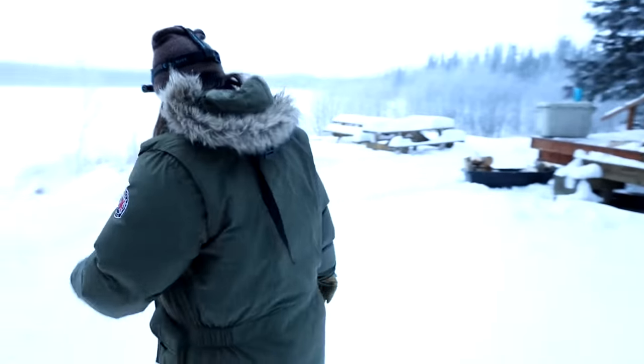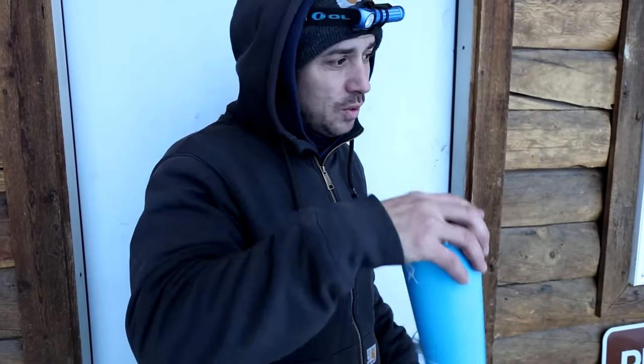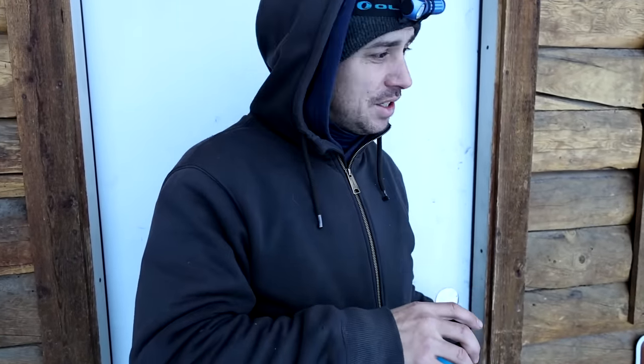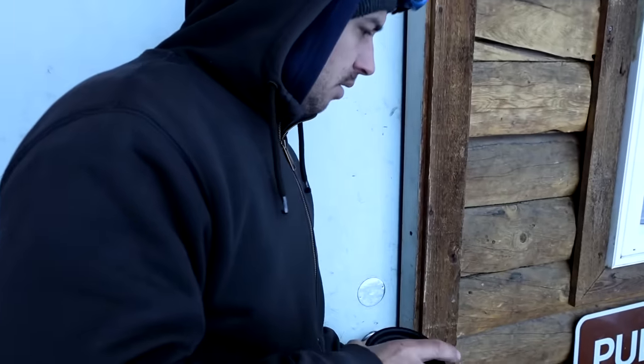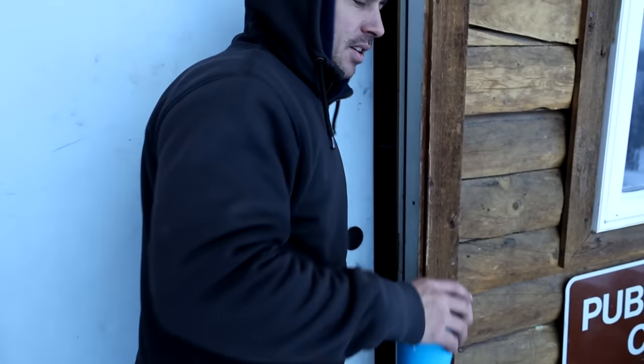Let's head on inside the cabin. We've got a nice day today. It was negative 20 Fahrenheit when we left our house. We got out here, it warmed up to 5 degrees. So we've got the ice chest outside keeping cool. Let's head in the cabin. This one's a little funky on the, there we go.